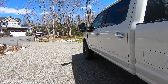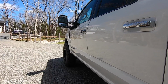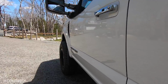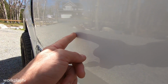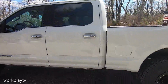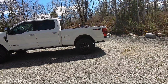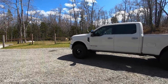And on the front here, hopefully the camera picks it up, right in the center of the driver's door, you can see that they didn't even get it with the buffer or whatever they used, a rag or something. There's a huge smudge spot right here if I put my finger through it. So they didn't even get that. So yeah, I'm not happy. I am going to contact the dealer and express to them that I'm not happy, and I want it taken to a proper detailing shop.